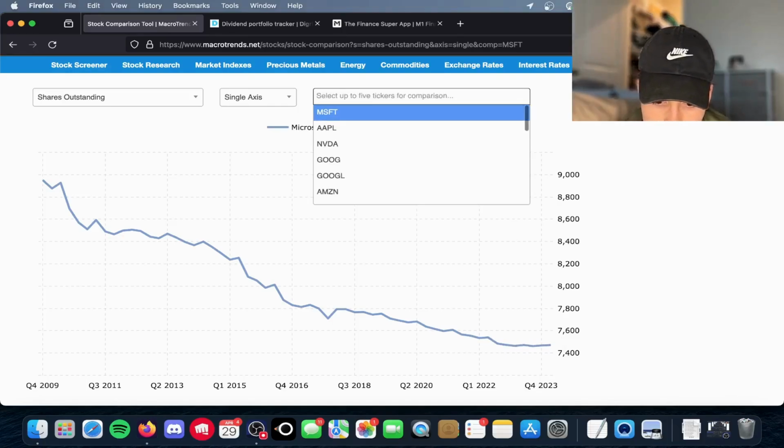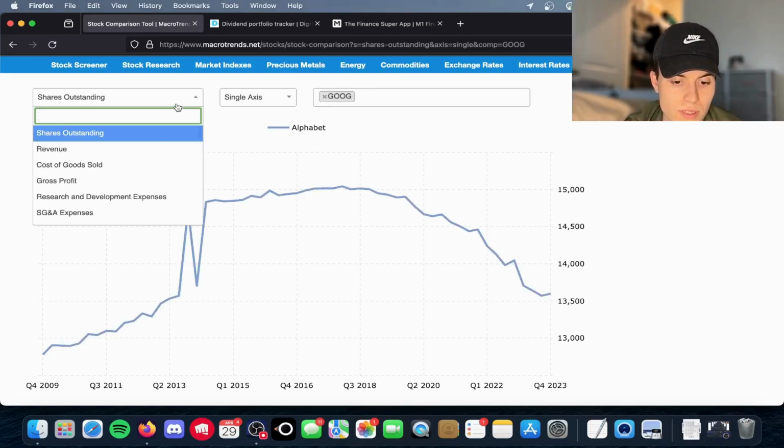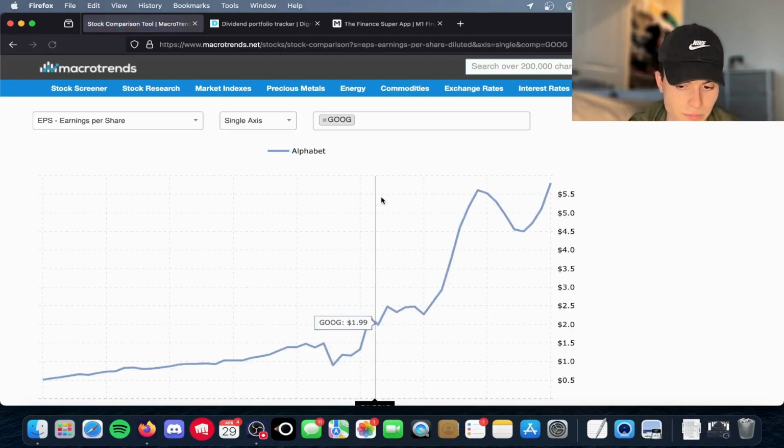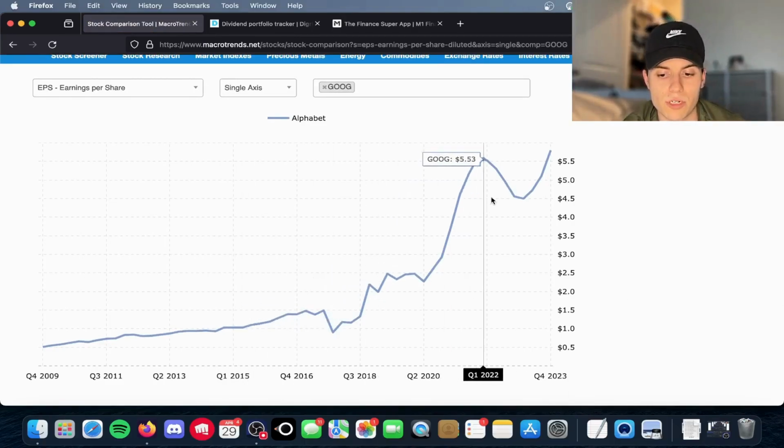And then let's look at EPS growth. Let's go ahead and go to Google for this example. Let's go to EPS, earnings per share. This is a great sign. You want it to be going up. A good company is going to be earning more and more money per share as time goes on.